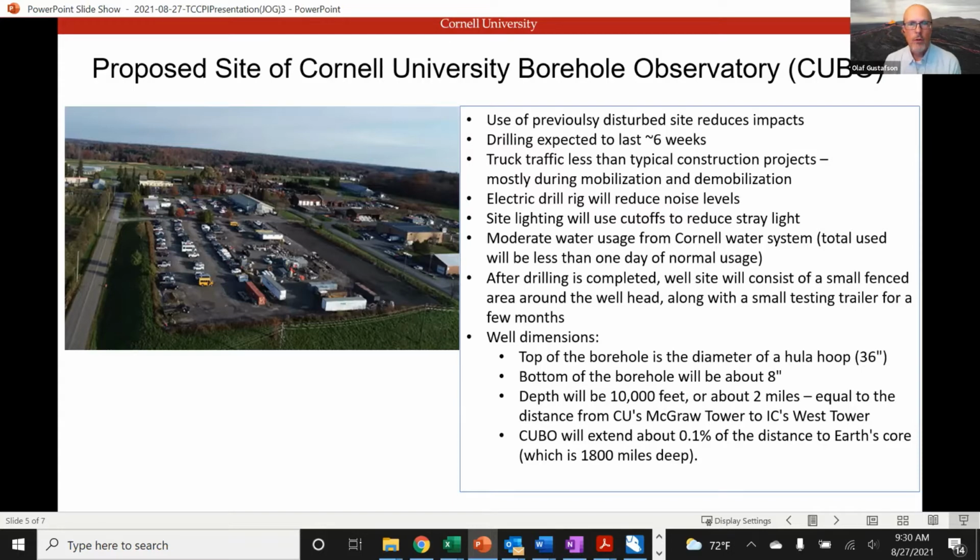We're not going to be trucking a lot of water or anything like that. We'll use our own Cornell water system. So there will be some truck traffic, but nothing more than a typical construction project would have. And we are committed to using an electric drill rig, which will avoid big, noisy and smelly diesel generators.